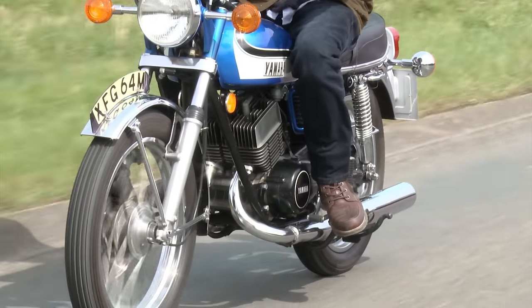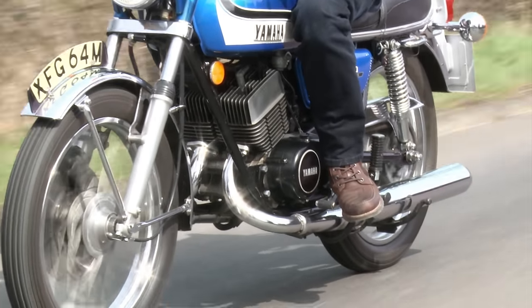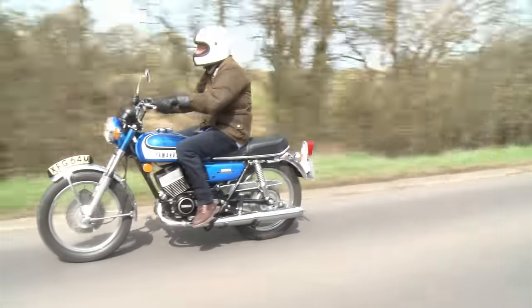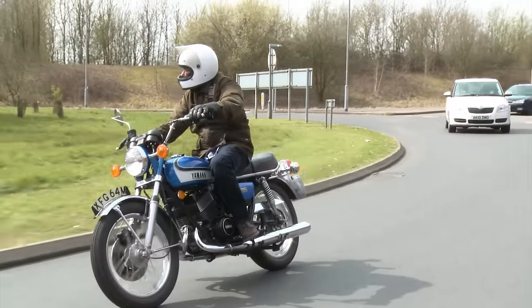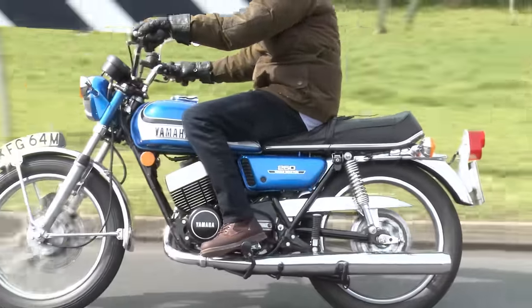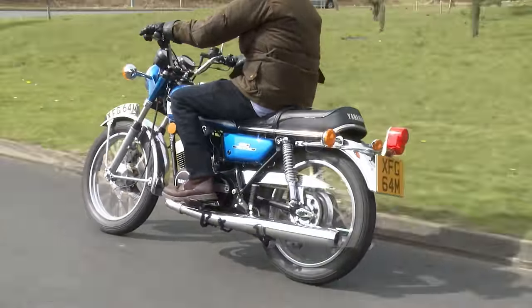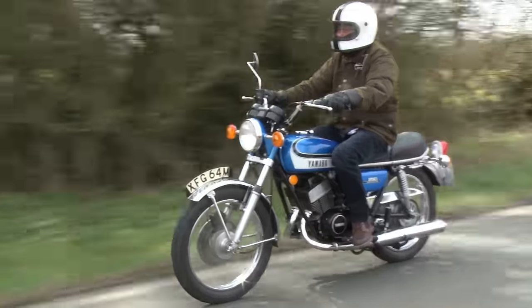The result feels light and nimble, and yet solid and secure. And it's fast and lively, but it feels incredibly civilised and everyday usable. The engine is an absolute gem, and much of its flexibility between screaming power and useful torque can be credited to its torque induction, basically a reed valve in the induction port, and this soon became the two-stroke norm.